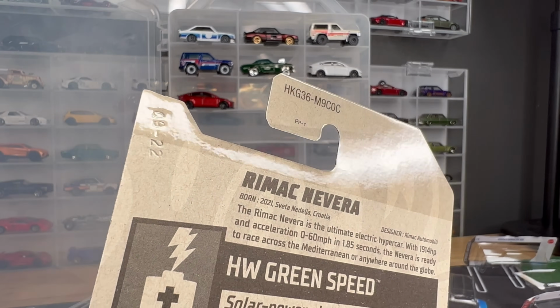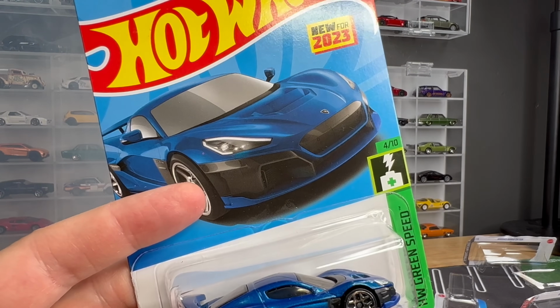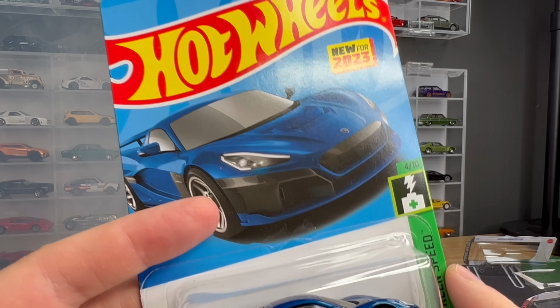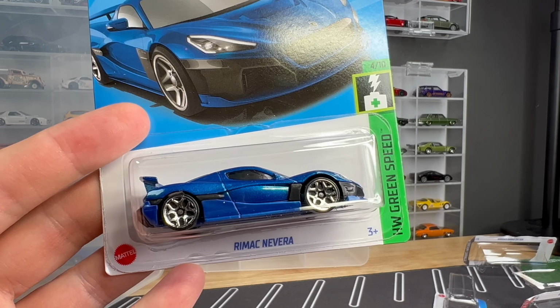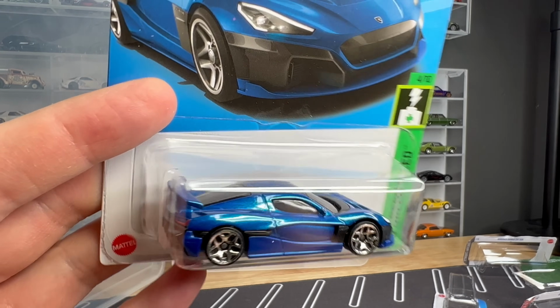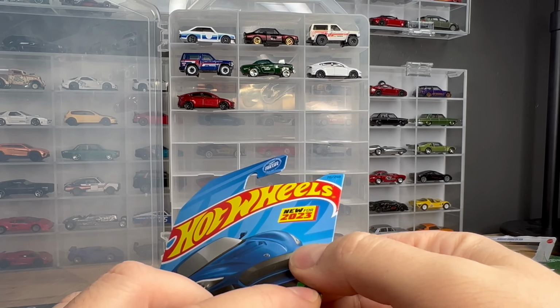All right, now let's see, there's one other one, also from the C case. Now I know there's been D and maybe even E case unboxings already. So there's new models there that are already out that I'm not going to add here, because I don't have them yet. When I do the unboxings, we'll add them. But this is the Rimac Nevada. Hopefully I'm saying that right. I've been wanting to open this thing up because it's just a gorgeous casting. Really, really well done. So let's open it up.